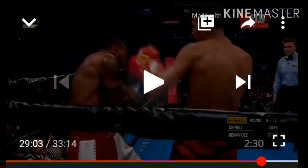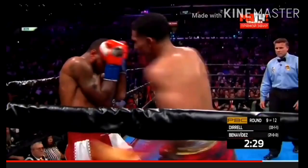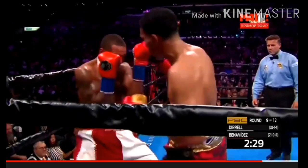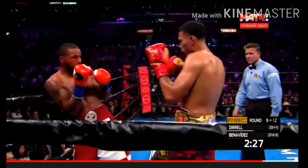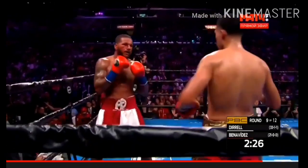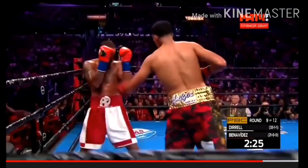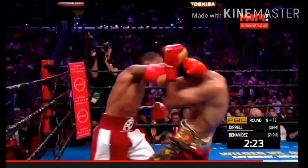Then he throws a 1-2-3, then he throws a 1-2, a soft 1-2 as a setup for a powerful left hook to the body. And then there he tried to blind him with the lead hand, and then he threw a right hand. So that was it. Those are some keys to great offense that David Benavidez displays when he fights in the ring.